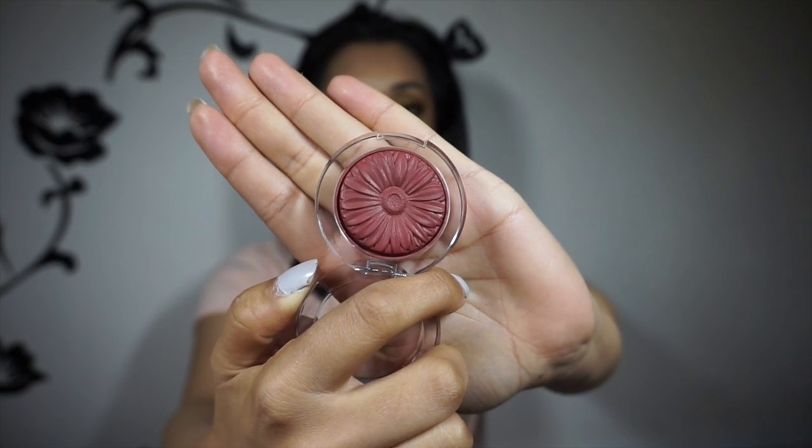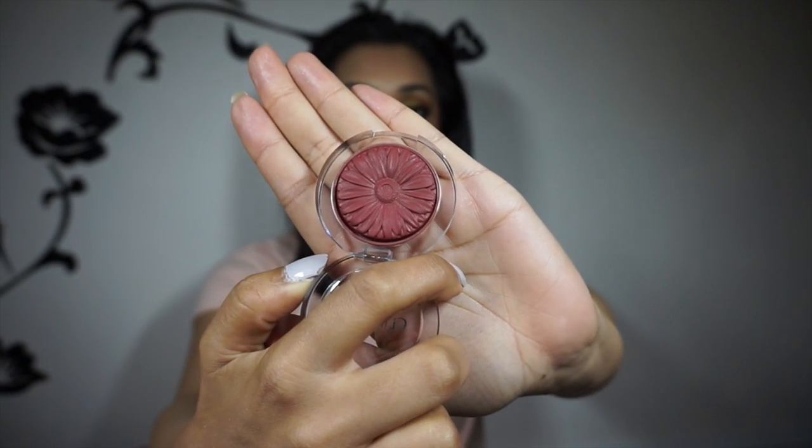What an awesome, awesome shade. I am so happy I got it. I haven't actually got any of the other ones, but I'm not really that interested, but I really wanted this. It is a really unique dark colour. Doesn't really scream summer to me, really screams fall, autumn, but who cares?